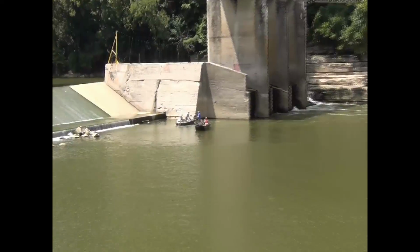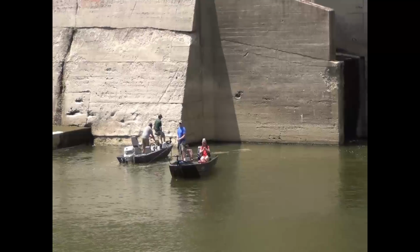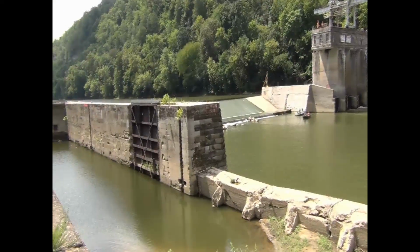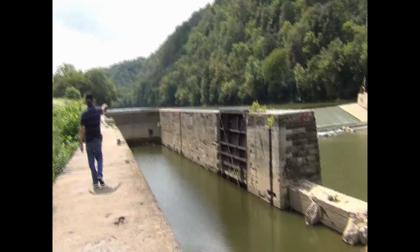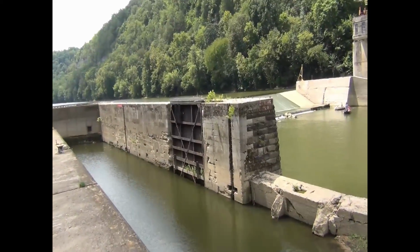Can you imagine when this was a real lock? I mean, a real dam? It wasn't made for anything real big because you closed it off right here. Yeah, they poured concrete in.